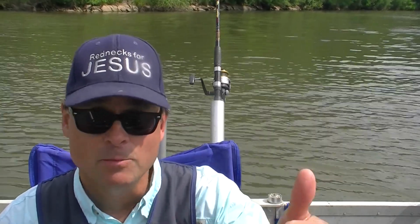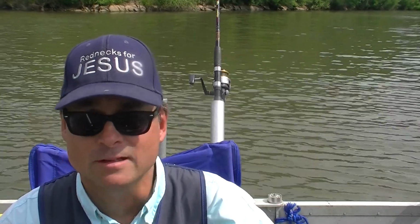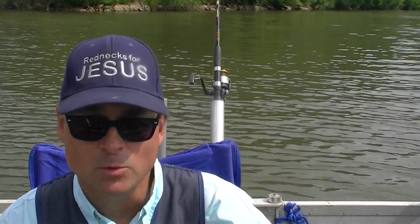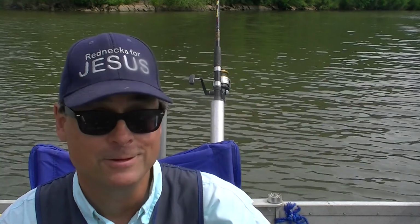So remember to pray. There's one other trailer in the parking lot. This might be kind of a quiet place to fish Memorial Day weekend. Get out here and get you some.